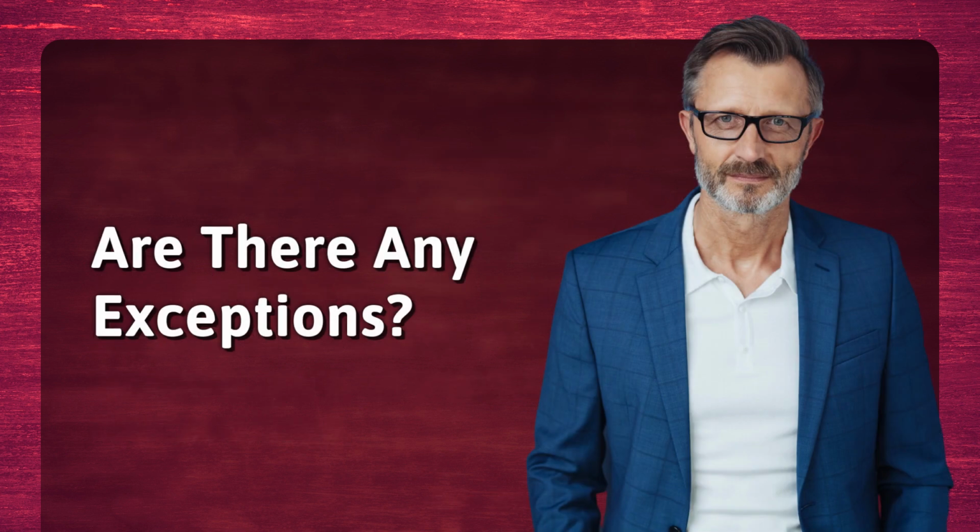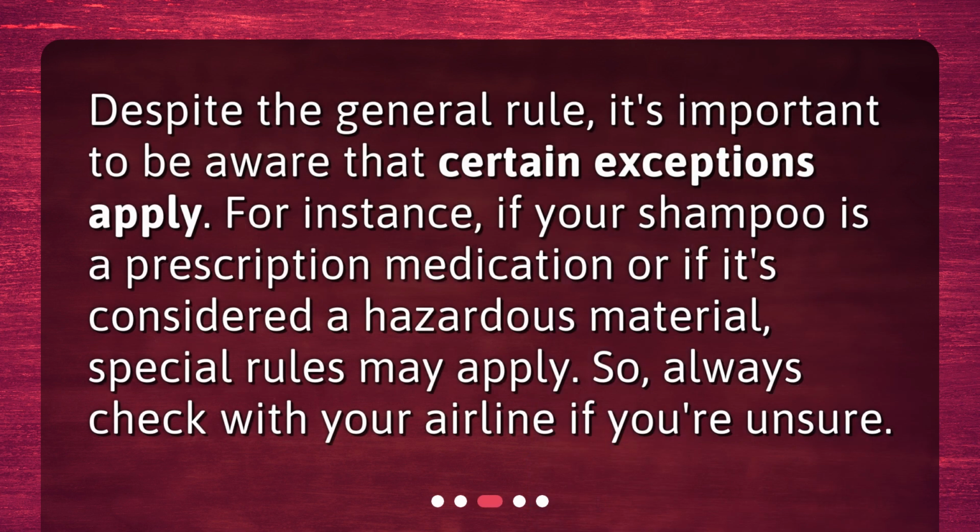Are there any exceptions? Despite the general rule, it's important to be aware that certain exceptions apply. For instance, if your shampoo is a prescription medication or if it's considered a hazardous material, special rules may apply. So, always check with your airline if you're unsure.